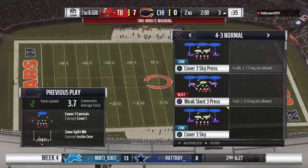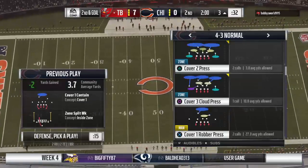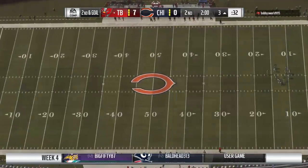Two minutes to go here in the first half. We're back to Soldier Field following this short break.